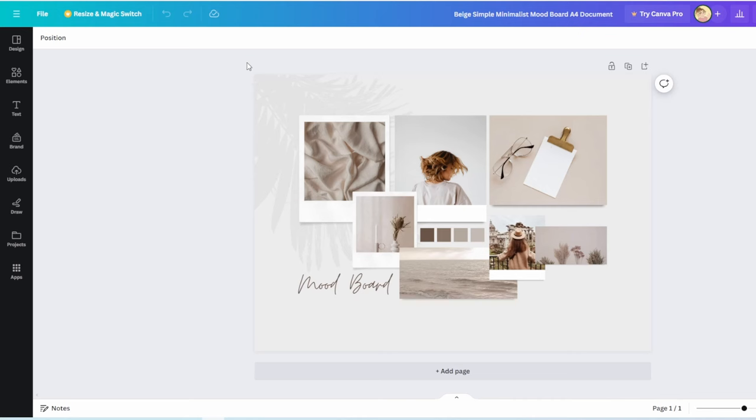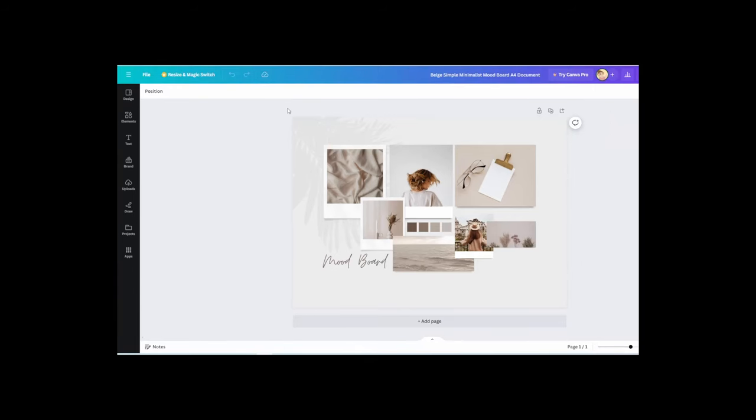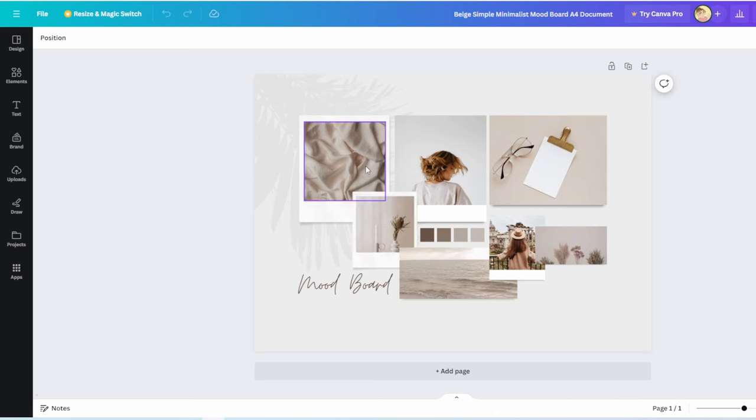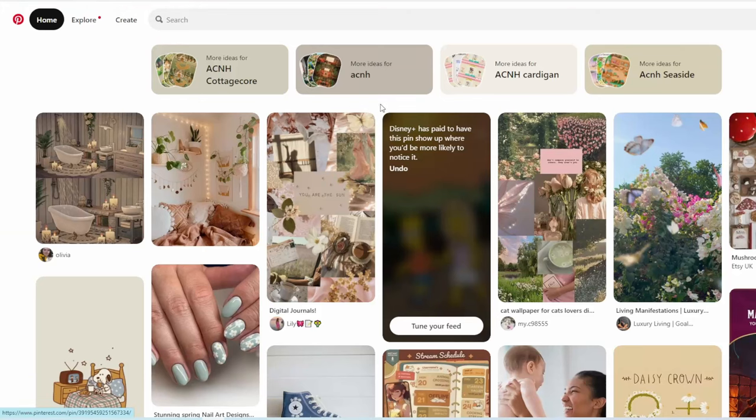And then we're also going to go through and pick out some villagers that we want for this island, because I originally thought I wanted one of every villager on this island. I no longer think that's the case, but we'll get to that. We're going to start with, actually I'll leave all of these outlines here because maybe I'll use some of these, but we'll change the background and everything. And let's go to Pinterest.